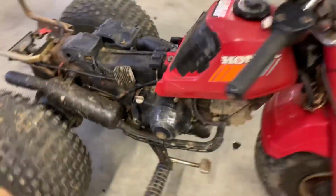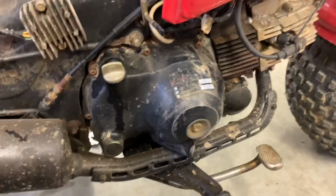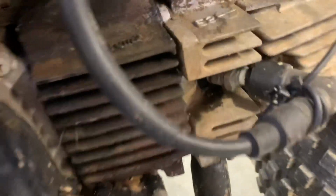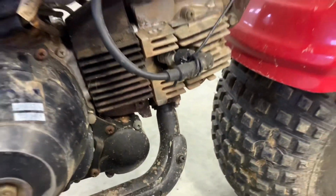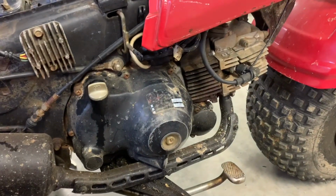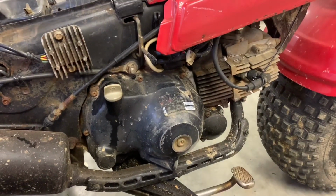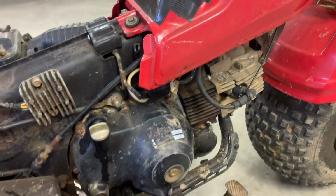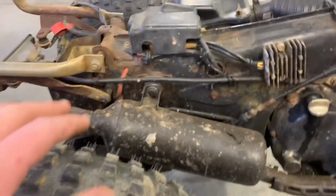Oil is full. You can see where it's pushing out of the dipstick too, so. Even got some stuff on the spark plug. So if our seals are still intact, that would be a true miracle. Before I ride it, I am gonna pressure wash it because I'm not trying to ruin these pants that bad. But this thing's already dirty enough to work on.